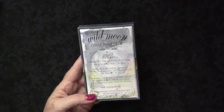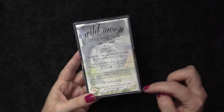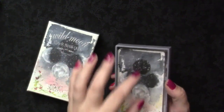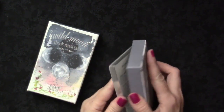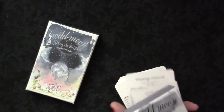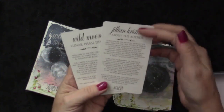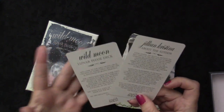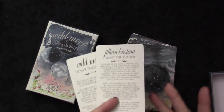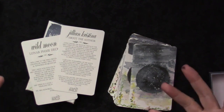One thing that is a pet peeve of mine, folks, welcome to Kelly's Pet Peeves. There is nothing on the box, nothing inside of the box, even though there are... we'll just dump these out here. I don't want to mess the order up. Even though there's a deck card as well as an author card, there is nothing in or on this box that speaks to the artist of this deck. I assumed that it was Jillian Christina, who is the author of the deck.